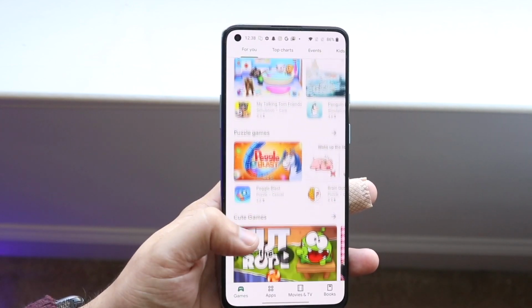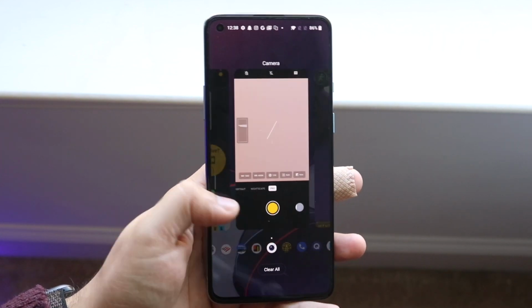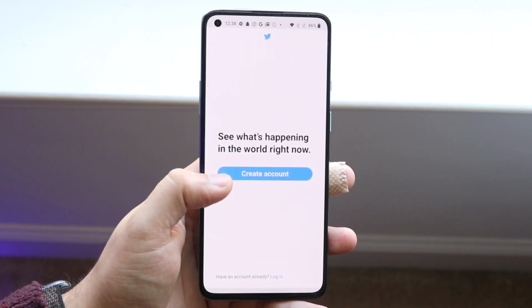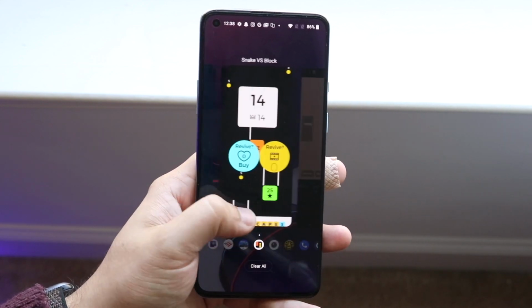But I still don't think that if you have a 7 Pro, if you've made it last this long, going to the 8T is necessarily needed. I would still say if you have a 7 Pro, keep it. There's really no reason to hugely go and upgrade to the OnePlus 8T, but I think the 8T is the better phone here for sure. So that really pretty much covers it.